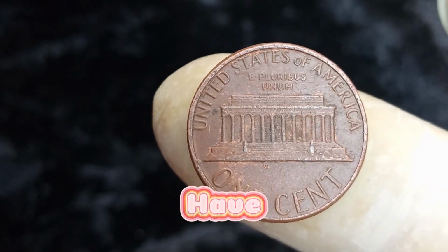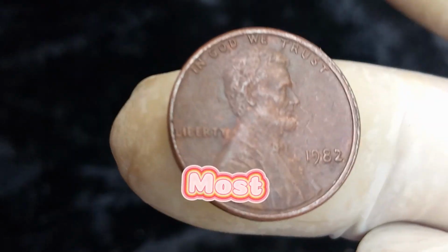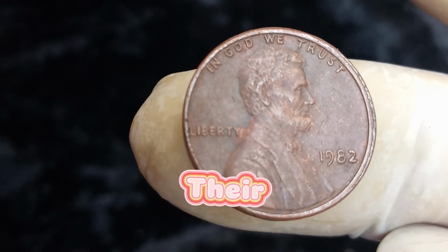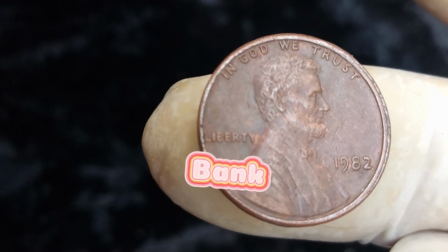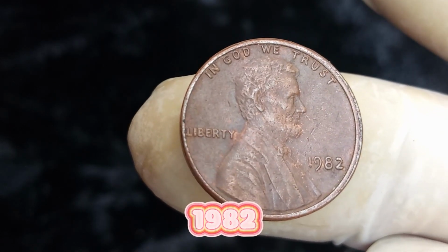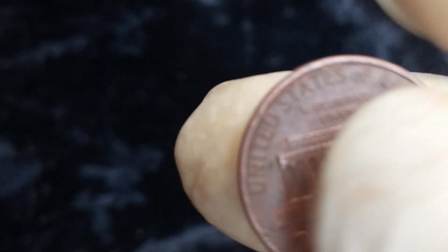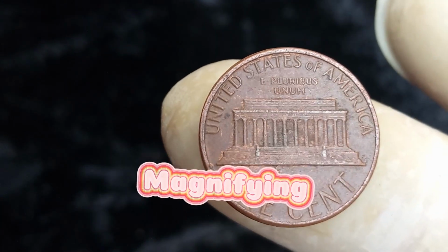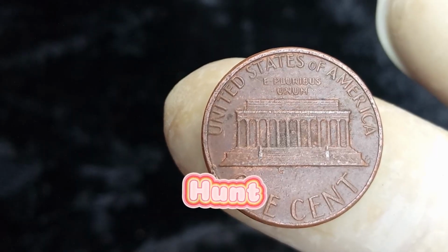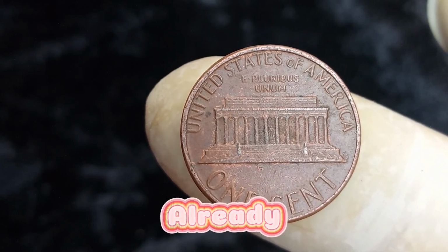You don't have to be rich to find these. In fact, most people who discover them search their change jars, buy penny rolls from the bank, hunt through flea markets and estate sales, or simply check every 1982 penny they come across. Don't underestimate the coins hiding in your house. Get a small scale, a magnifying glass, and start your hunt. Because the treasure isn't buried. It's already in your pocket.